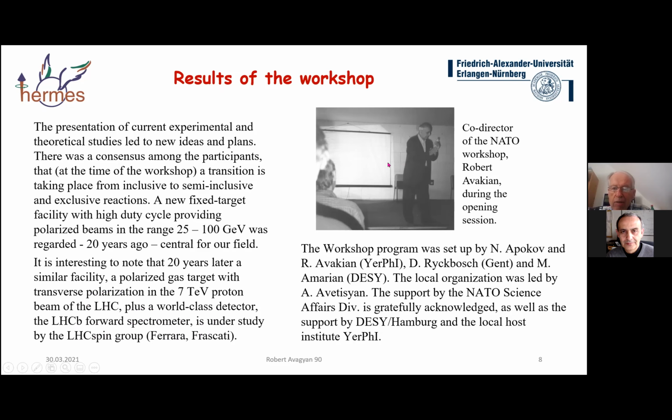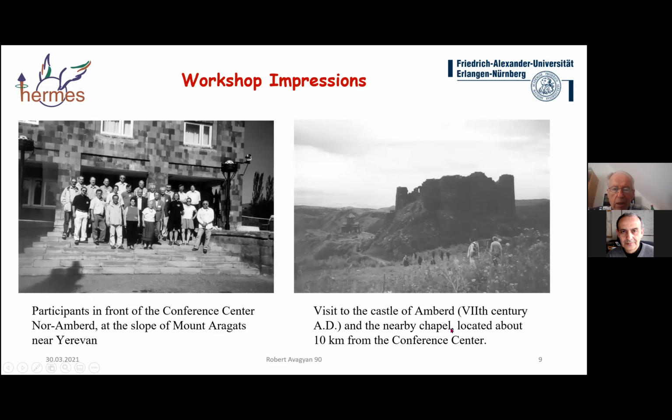Here on the right photo, you see the co-director Robert Avakian during the opening session of the workshop. The workshop program was set up by Akulov and Robert Avakian, Dirk Reichbosch, and Moskva Bamaria. Local organization was led by Albert Avetisian. The support by the NATO Science Affairs Division is greatly acknowledged, as well as the support by DESY Hamburg and the local host institute, Yerevan Physics Institute.